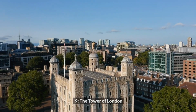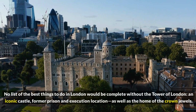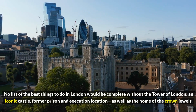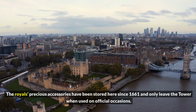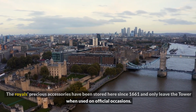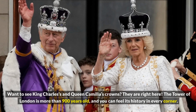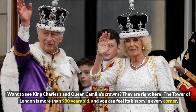9. The Tower of London. No list of the best things to do in London would be complete without the Tower of London, an iconic castle, former prison and execution location, as well as the home of the crown jewels. The royals' precious accessories have been stored here since 1661 and only leave the tower when used on official occasions. Want to see King Charles's and Queen Camilla's crowns? They are right here.